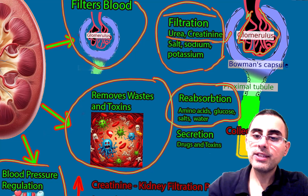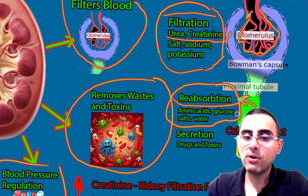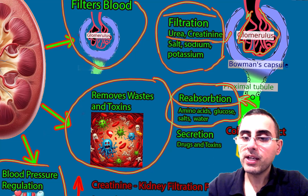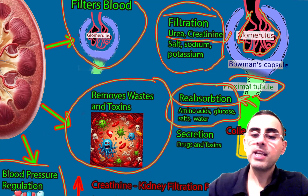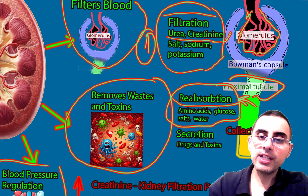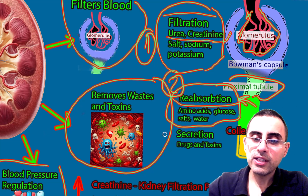That's why the second process is happening, and it's called reabsorption. Our body reabsorbs and returns to the body these required molecules such as amino acids, glucose, water, salts, and it happens in tubules, especially proximal tubules. This reabsorption process happens here. So the first process was filtration, the second process was reabsorption, and the third process is secretion.